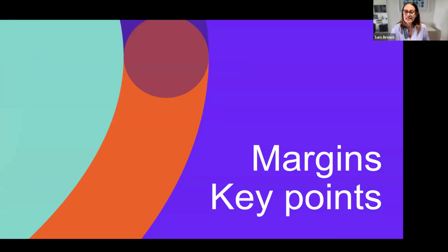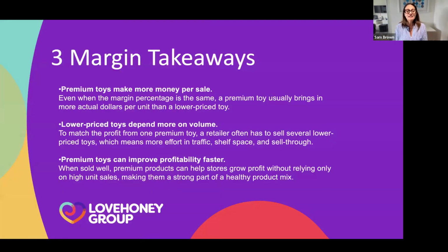Okay, let's talk for a second about some key points of margins. Three takeaways from margins, and especially right now, I've heard pretty consistently from retailers that foot traffic has been down. So let's think about premium toys. Premium toys per sale will make more money. A premium toy usually brings in more actual dollars per unit than the lower priced toys.